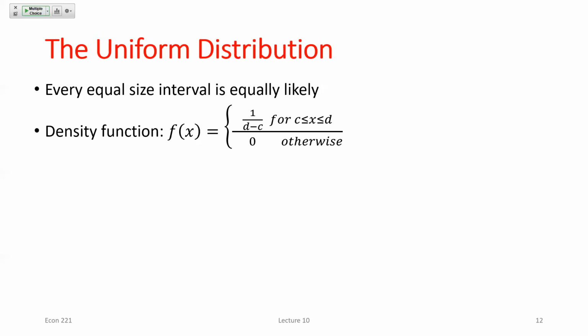Notice when I said it went from 0 to 10, 1 over the range there would be 1 over 10, and intervals of size 1 would have probabilities of 1/10. Intervals of size half would only have a probability of 1/20. Okay? And I'll show you another way to think about that here in just a second. So another way of writing this would be 1 over D minus C, right? Or in this example, if I said the minimum was 0, the maximum was 10, 1 over 10 minus 0. Okay.